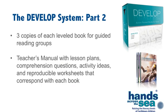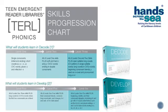In the back of both the DECODE and DEVELOP teacher's manual, there is a CD-ROM that you can use to download the entire teacher's manual onto your computer. This way you can easily print off the lesson plans or the reproducible activity worksheets for your students without any hassle. You also have it saved somewhere just in case you misplace the hard copy of the book.